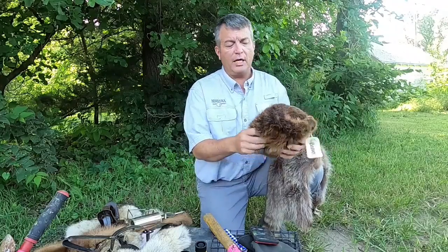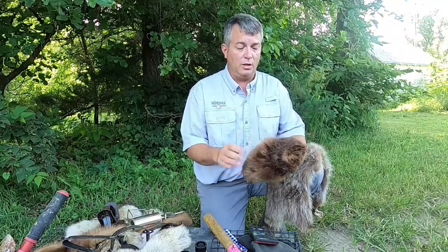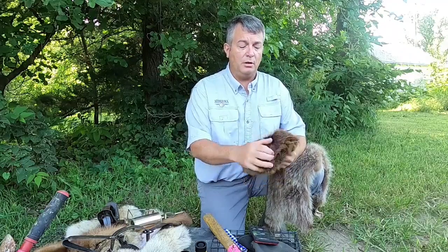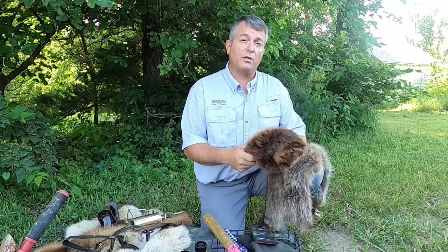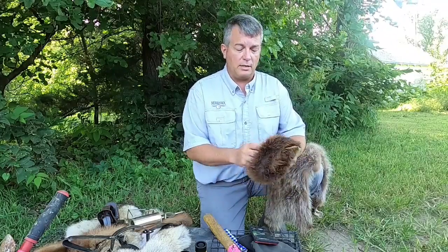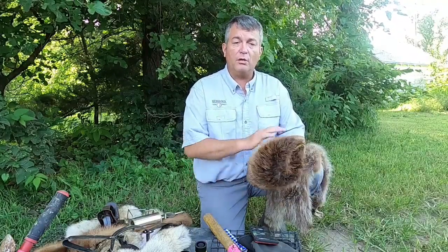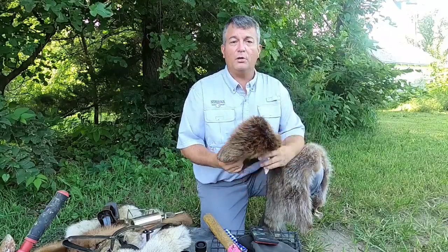Now fur is kind of an interesting thing because throughout history it helped shape our state and nation and has been used in fashion and as a means of currency for quite some time in our history, which is kind of important and neat as we go through this trapping challenge that we're doing in this session. So it's really helped kind of shape what's going on.